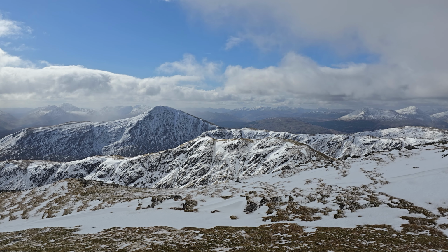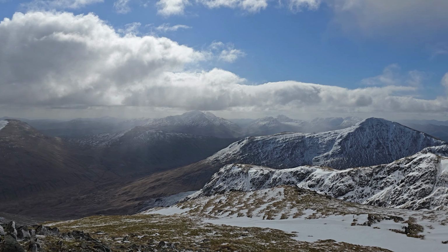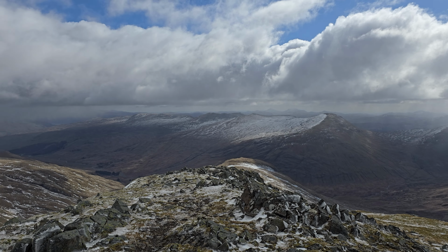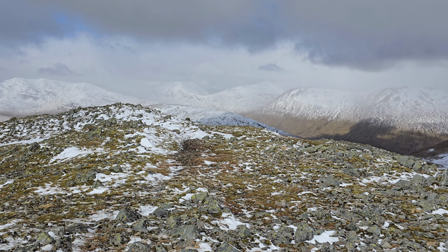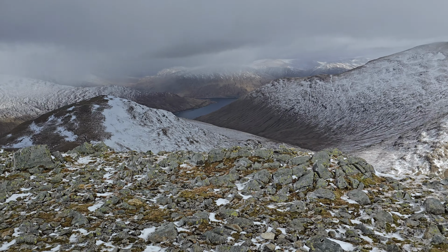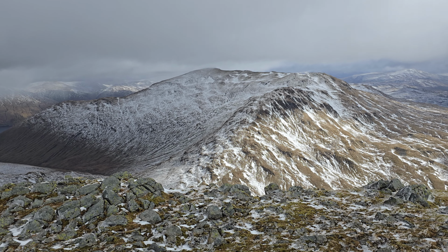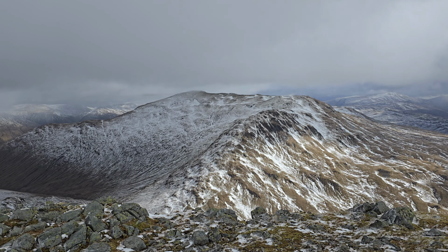oh, it's so good to get a view. It's been a good few weeks. So that's where we're heading next. And like I said, I'm going to go down to the northwest and then curve round. That whole ridge looks a lot easier from this angle. It's quite broad. Again, nothing too exposed along that ridge line.